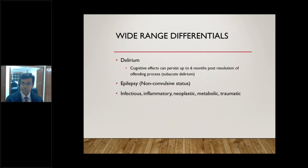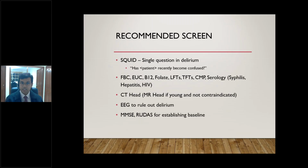And what I like to do as a screen to look for delirium is the SQuID. The SQuID refers to the single question in delirium, where you turn to the patient's partner or carer and ask them, has the patient recently become confused? This single question has been found to have in excess of a 90% positive predictive value in determining whether or not a person may have delirium, because it takes into account collateral information as well as change in functioning and the most important issue of confusion, which not many other psychiatric features or dementing processes can be associated with.